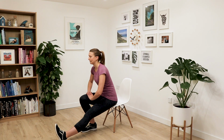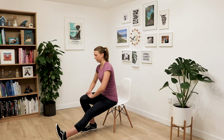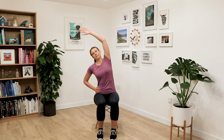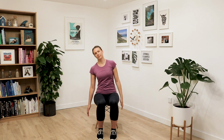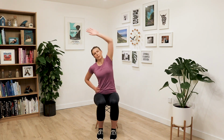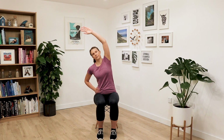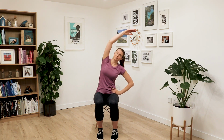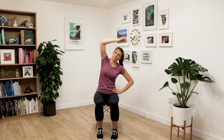We're going to change to a side stretch now, so place one hand on the hip and the other hand reaches up and over the body so you can feel a stretch down the side. If you'd prefer, you can have both arms by the side. Either version is fine. Remember to keep breathing here. And we're going to change sides now. Remember, if your shoulder doesn't like being lifted above your head, keep both arms at your side.